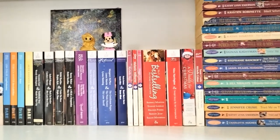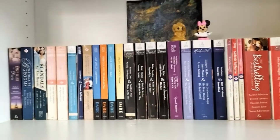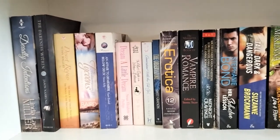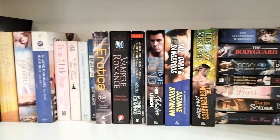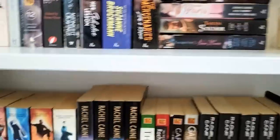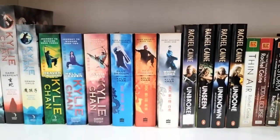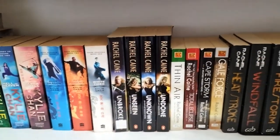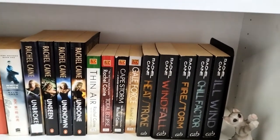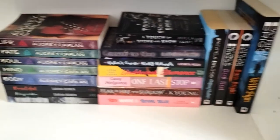Oh. And then more like Mills and Boon, Harlequin sort of books. Little painting I made. And then down again to some more just miscellaneous romance books. And then we have my urban fantasy shelf, as you can see. And then it goes into Rachel Caine. So that's really just Kylie Chan and Rachel Caine shelf, really. And then I guess the last shelf, so you can have a look.